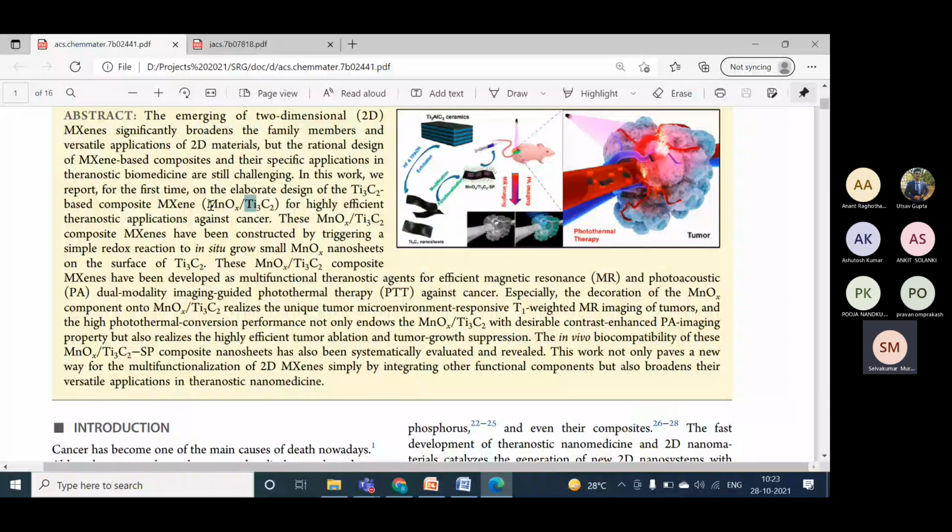In this paper, they synthesized this titanium carbide using a top-down approach, and then they doped manganese oxide into the titanium carbide, so that you can play around with the magnetic field also, by increasing the magnetic field and seeing how the photothermal efficiency is working and how it is scaling. The manganese-doped titanium carbide MXene-based nanosheet was then modified using polymer-based molecules, so that it can enhance the interactions with the tissues or the cancer tumor.